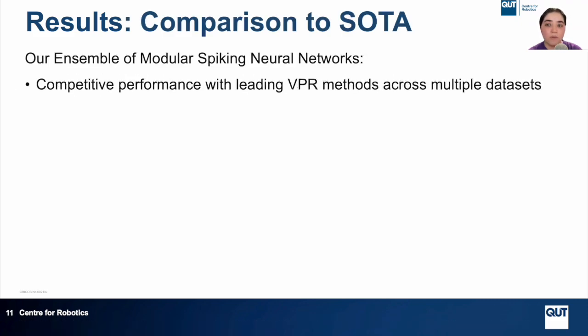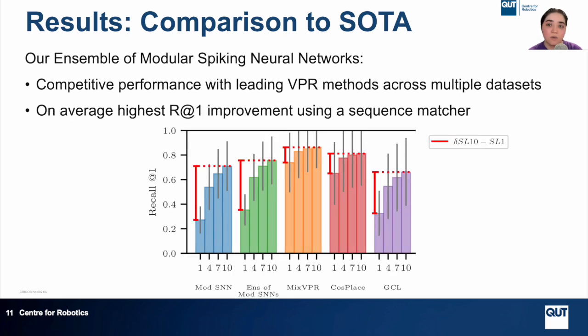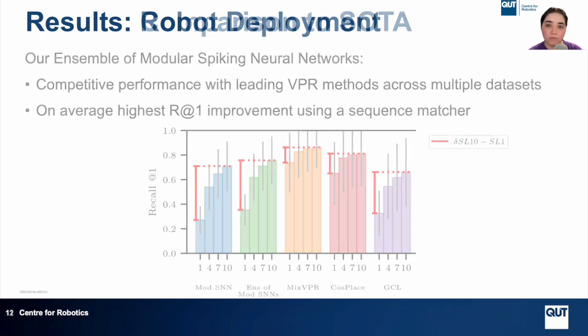Compared to conventional VPR techniques, our ensemble of modular SNNs achieves competitive performance averaged across all datasets. With sequence matching, our ensemble approach achieves the highest recall at one improvement on average, as we can see by the height of the red vertical bar.